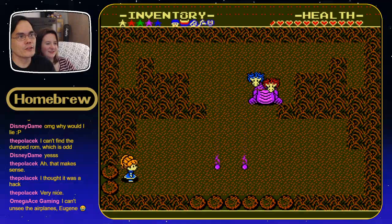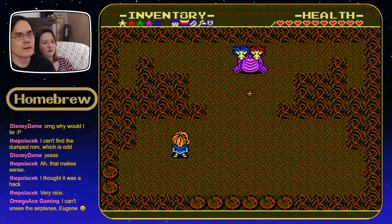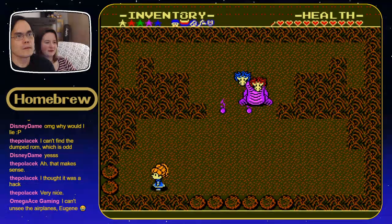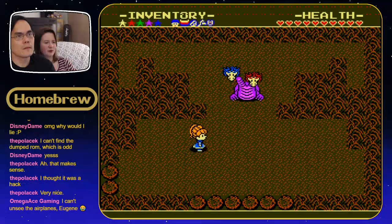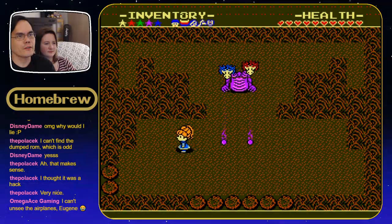Oh, hello. You can't unsee the airplanes. Oh no, hello. I can't get out! Oh, it's a two-headed dragon shooting purple fireballs exactly as advertised. I mean, they're really very much true to their claims as to what you're gonna find in the level. Also, those are totally little sperms. These are not the twin dragons I was thinking of.